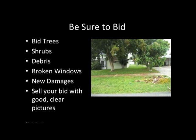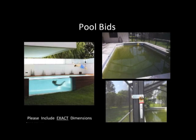It's not an option to bid on these properties. If there is a pool at the property, you must submit pictures of the pool every time you are there. Submit the correct measurements of the pool as well. Take the measurements one time and put them with your initial PCR or bids, and then you'll have them and you will not have to measure them every time, but it is imperative that you submit this information each time you're at that property.